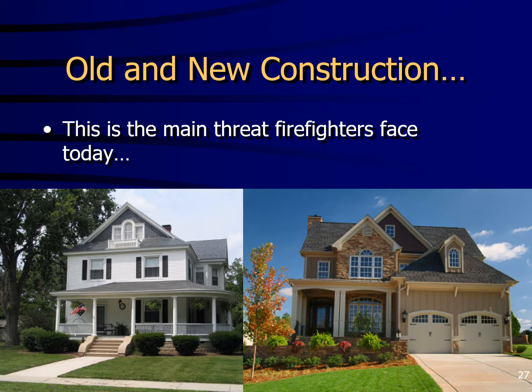How do you identify balloon frame construction? Well, the first one is just look at all the windows in the house. All the windows are in a perfect symmetrical line. There's no windows offset from each other. And they do that because of building techniques and the strength of the walls.